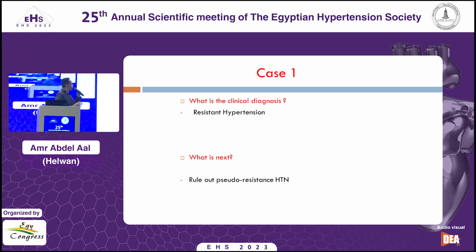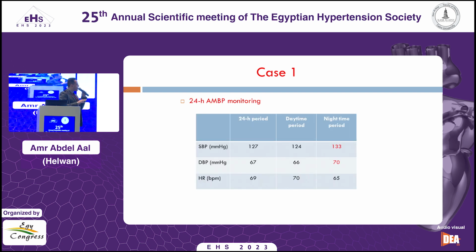I think we all agree that the first step in resistant hypertension is to rule out pseudo-resistant hypertension, to make sure that she is taking optimal drug doses, the blood pressure is measured adequately with the adequate technique, there are no drug interactions, and she is compliant to the medications. After ruling out all this, we need to do 24-hour ambulatory blood pressure monitoring to rule out true resistant hypertension. So for that, I sent the patient for ambulatory 24-hour reading. And these were the results of the reading.